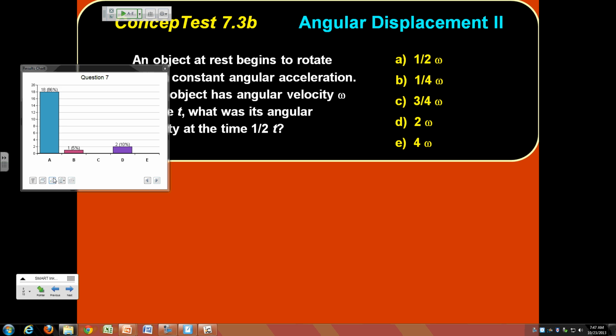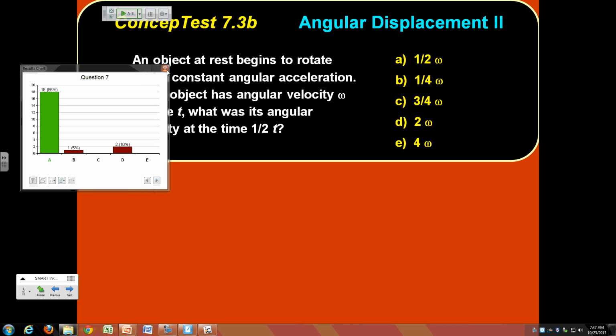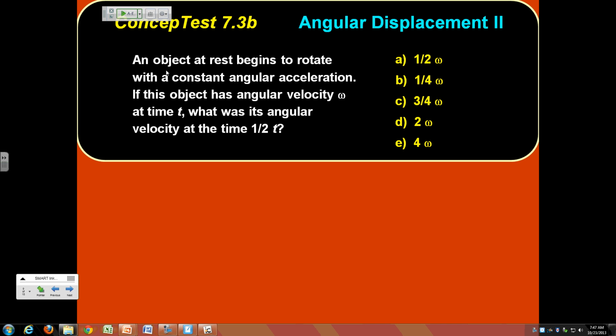Very good. A is the right answer. Between omega and t, there is a linear relationship. If omega naught equals 0, omega equals alpha t. So if I take 1/2 t, I get 1/2 my velocity.